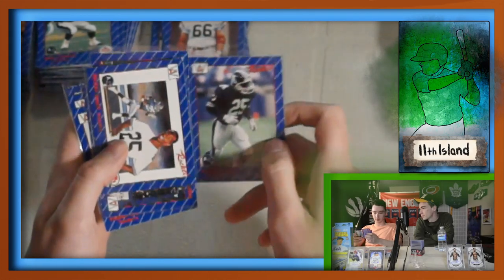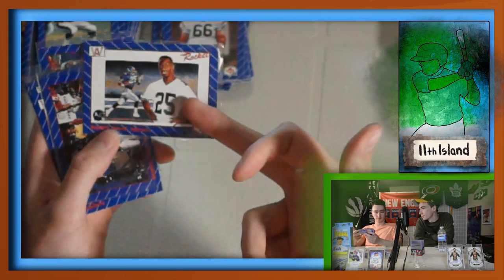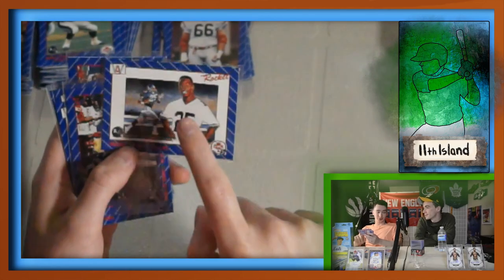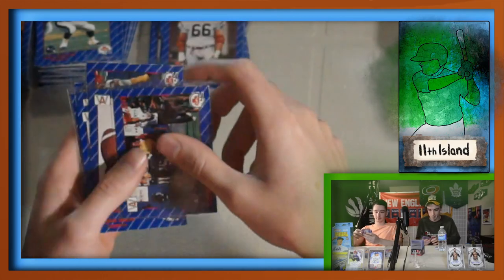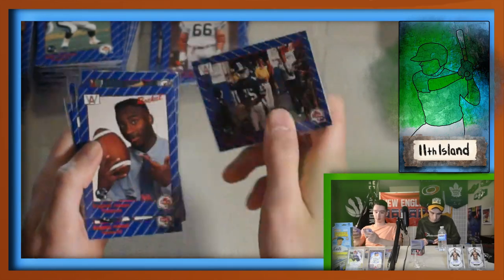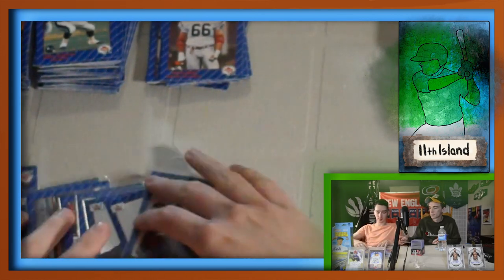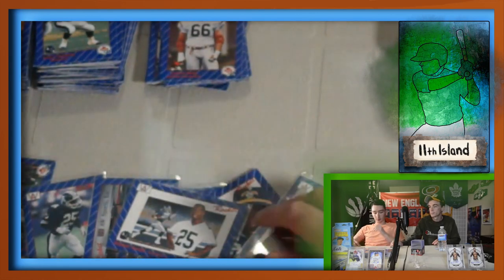25 is a weird number for that. This one, 100%, is my favorite. That's honestly one of my favorite cards of all time. I love that card. Let me take a close look at this. It's really beautiful. All right. That is it. That's all we got here. Spread these out. Toss that one on top.